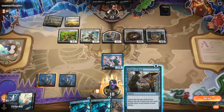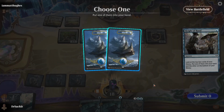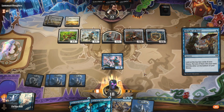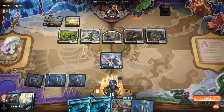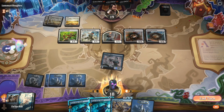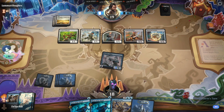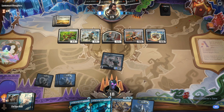All right, Sleight of Hand. All right, it's 3 to counter. That's all good. Let's just go with what we got and leave it. Let's see if this guy tries to pull something cute. Otherwise, we're taking what? 5 points of damage.